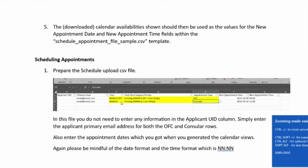So as I was saying, after payment, you can now edit the second file, which is the schedule upload CSV file. Now, this file is much simpler to accomplish because all you need to do here is copy the email address, the primary email address of the applicant.